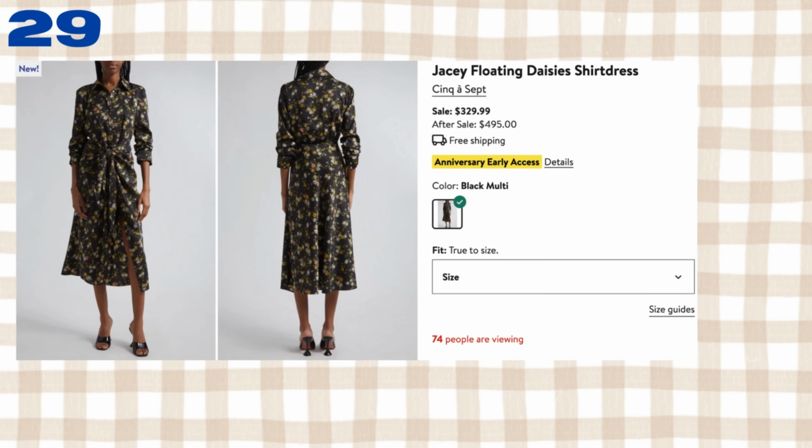Number 29 is a cinq-a-sept dress. It's called the JC Floating Daisies shirt dress. This one I thought was really fun because it's your classic shirt dress, but it has a wrap detail on the front, and this ditzy floral print is really pretty for fall.